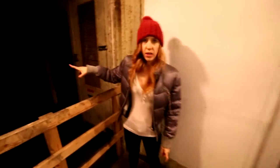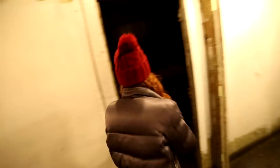On this side, there would have been a lot of offices. This was a restroom. They even took the toilets when they decommissioned this place.